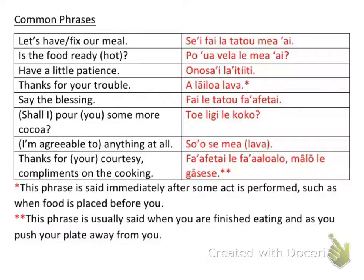I'm agreeable to anything at all. Again, the things in the parentheses are implied, so anything at all. You would say so'ose mea, and then if you wanted to just add an effect, you could add on a lava. So so'ose mea. Awesome. Thanks for your courtesy. The your is implied. Thanks for the courtesy, compliments on the cooking.